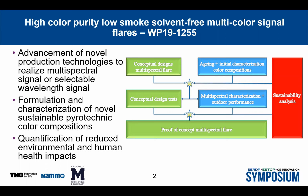We had a baseline composition, a nitrocellulose-based composition developed for the fireworks company. And we could start from that composition and bring that more in line with the performance of the current military compositions. And they have these drawbacks that they are not nice to the environment.